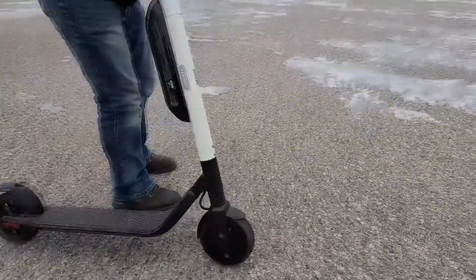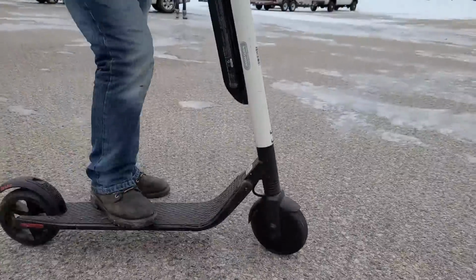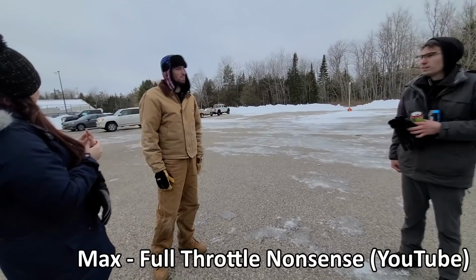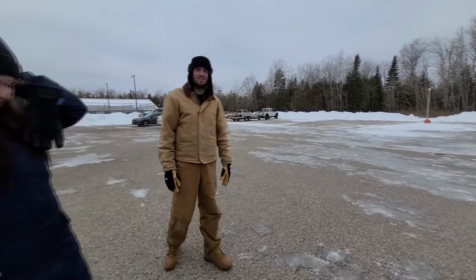That's a sweet burnout. Needless to say, I need new tires. Lester, he was doing donuts in his Raptor, and his front axle snapped. Camel Rock going? Yeah, he snapped his front axle.